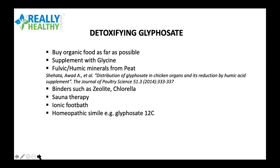We can supplement with glycine. It's an amino acid, and it can help to prevent our bodies taking up the glyphosate. We spoke a lot about the fulvic and humic minerals, how important they are. And there's a lovely Austrian peat that's done by a company called Key Science, which does wonderful fulvic and humic minerals, but there's other companies that do them as well. I think The Gift by Mother Earth Labs is another good one.